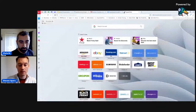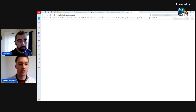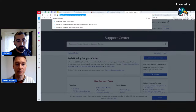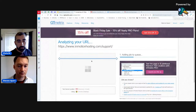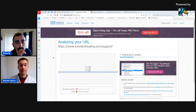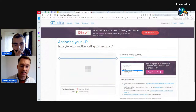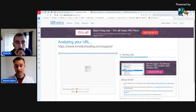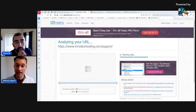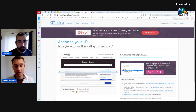Let's do sub URLs. InMotion.com/support. So let's do that. So we're actually looking at a WordPress install here, and it'll take a second for that. But with any site, a static site doesn't have to be compiled. Like PHP is compiled in the moment, unless you're using caching, but it still has to eventually get compiled initially. And when it is compiled initially, there's a delay.